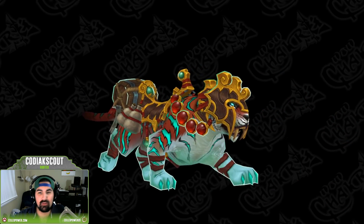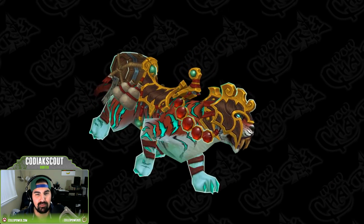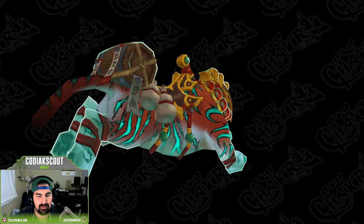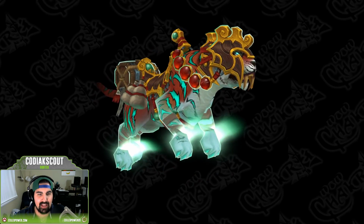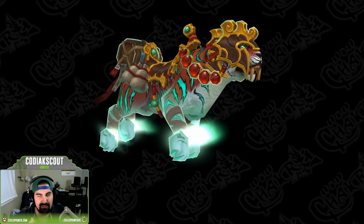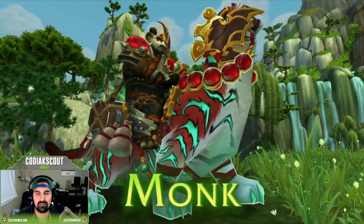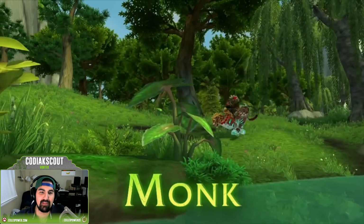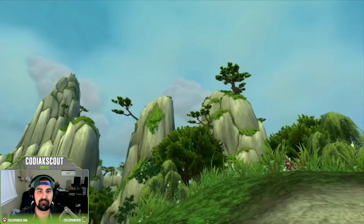My one catch with this one, some people think it's a little over the top. I'm not quite there. I probably could have done without the headpiece on the mount itself, but it is a very cool mount. They did a great job with it. The flying animation is decent. It's okay. The hover animation is also a little questionable, but overall the mount looks great. They did a fantastic job making this one pop off the screen.